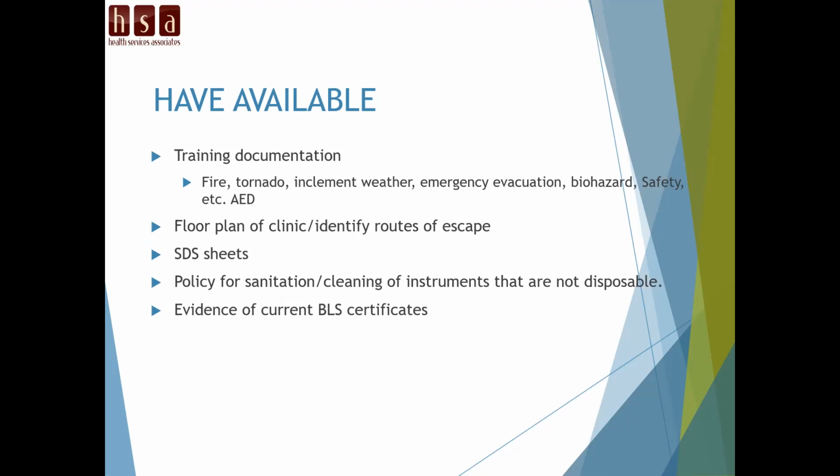Make sure that you have routes of egress. Do you have floor plans up? I'm just telling you the things that are catching my foot, the things that we're writing on mock surveys, and Tressa is out there all day, every day doing these, because that's what this is for, right? This is practice management. We're going to read you the regs and tell you what you have to do, but then we're going to tell you, watch out for this. These are the things that are catching people, tripping them up.